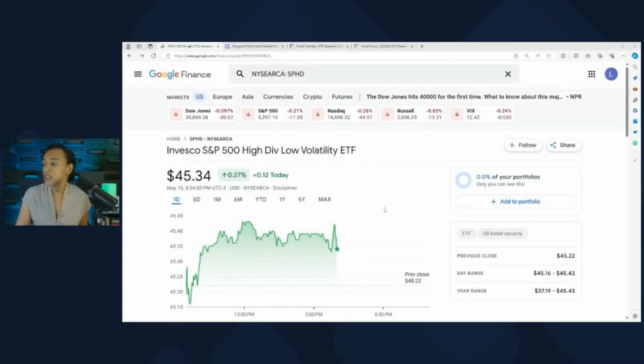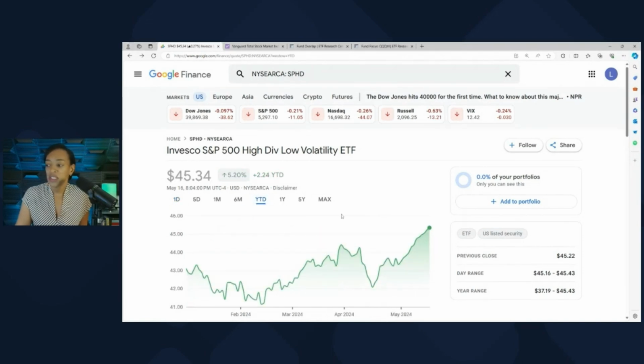Next on the list is SPHD, and it is Invesco's S&P 500 High Dividend Low Volatility ETF. And this investment, as well as the others that I'm going to share, I've been investing into since 2022 and prior. I'm currently up 9.35%, and my average price is $41.55. The current fund price is $45.34. Year to date, the fund is up 5.20%.